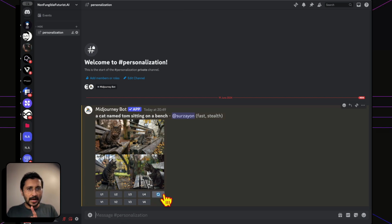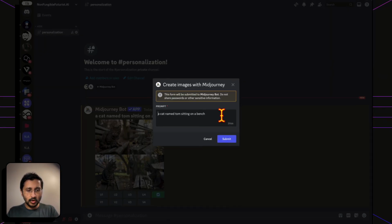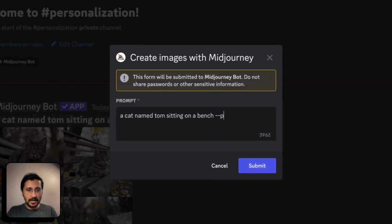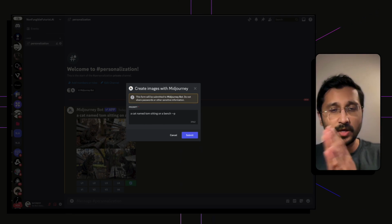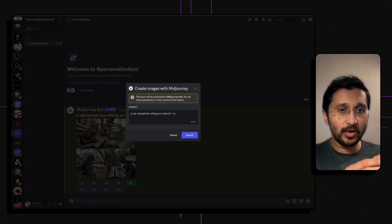So to do that in a way where I don't have to copy paste, I'm going to do the re-rolling. This opens the pop-up, and then what I'm going to do is dash P. So that P is going to be for the personalization. As we saw previously when it was mentioned in Midjourney's news, a lot of unspoken things were just presumed by the algorithm, now no more. So the minute I put the P, you're going to see what happens.